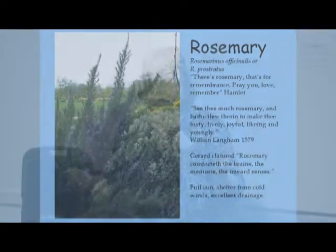The most fabulous rosemary I've seen was growing in a parking lot between the asphalt and a drop-off with a cement retaining wall. And I don't think anybody ever watered this, and it was just fabulous. It was tall and flowering and gorgeous. So it'll take a lot of neglect.